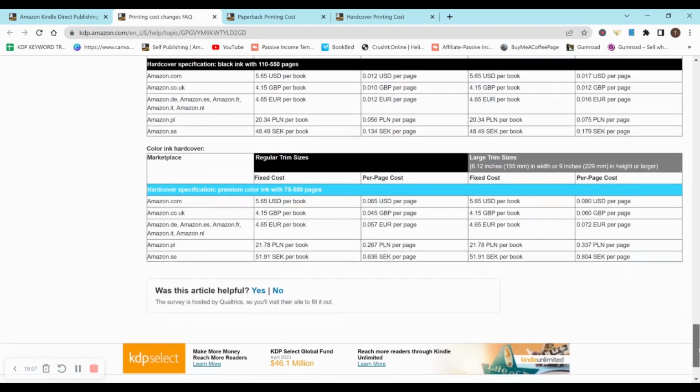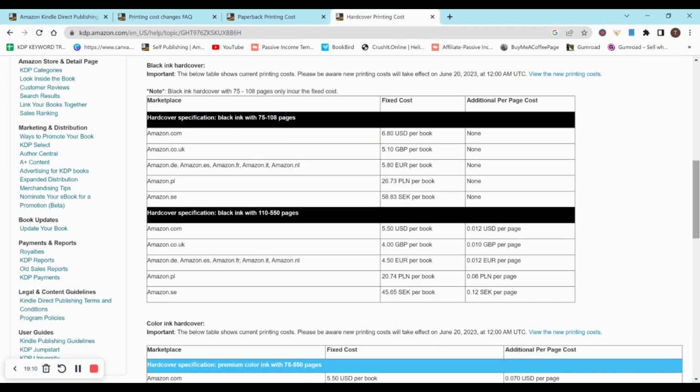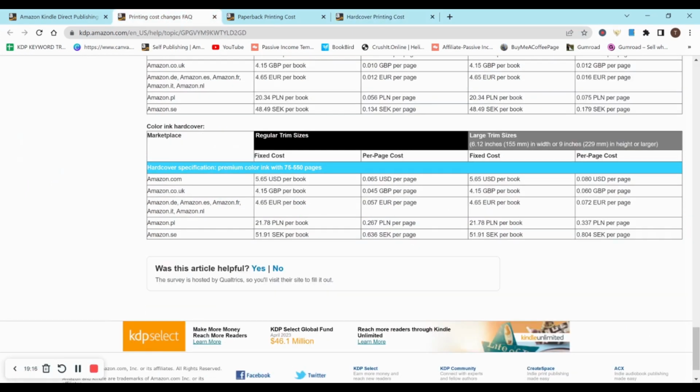But let's just scroll down to the premium color. So Amazon.com premium color for hardcover, fixed cost used to be $5.50 and 0.07 for additional. New cost is going to be $5.65 for regular trim size and then 0.065 for per page.